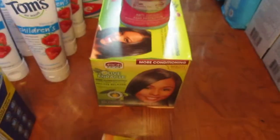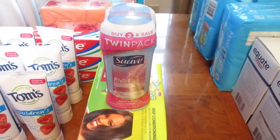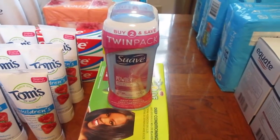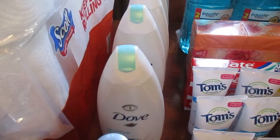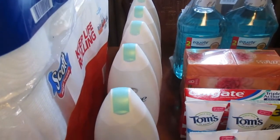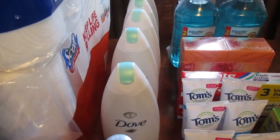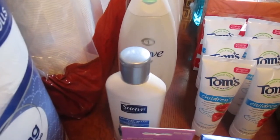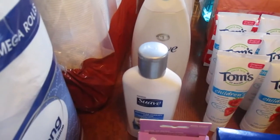I brought me a perm kit for my hair, so I can just keep one in the cabinet. And then I have some more deodorant. I already have a couple of packs in there, so this will bring a total of 6 now in my cabinet. Now back here is some Dove body wash for sensitive skin, and I brought those for Morgan because she does have sensitive skin, so that'll last her for a good while. Brought myself some lotion. I'll just keep this bottle in my car. I already have lotion in my house, so this is the one for my car.